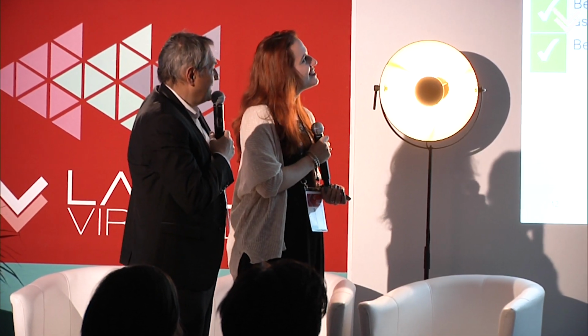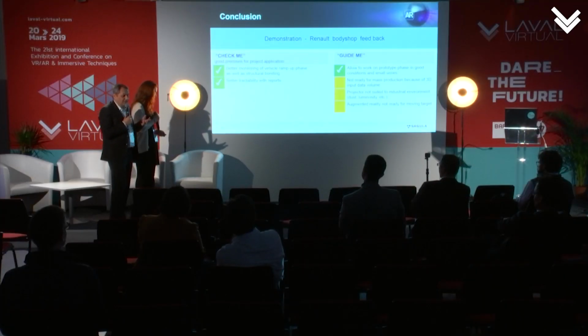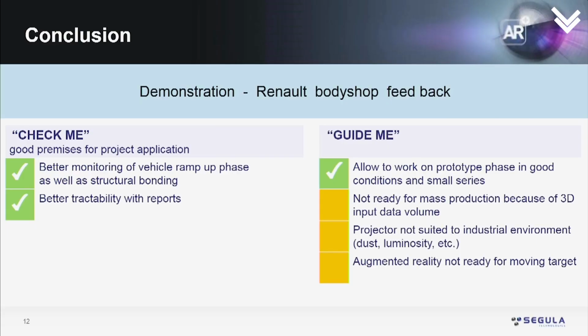This is the final slide. So what I can tell you is that we actually consider, as an OEM, that augmented reality software is very mature. In only 5 weeks we were able to make a physical demonstrator on the real part. It works, and we checked the accuracy of the system. It was okay. So this was very easy. I would say that this is a really good premise for a project application first. So physical demonstration, getting into the workstation and making the check with the tablet works. So this is the first step.